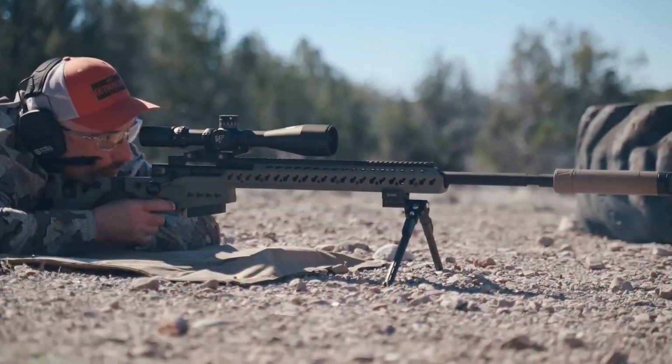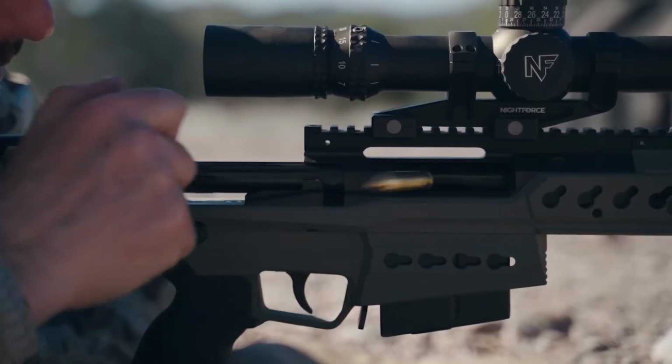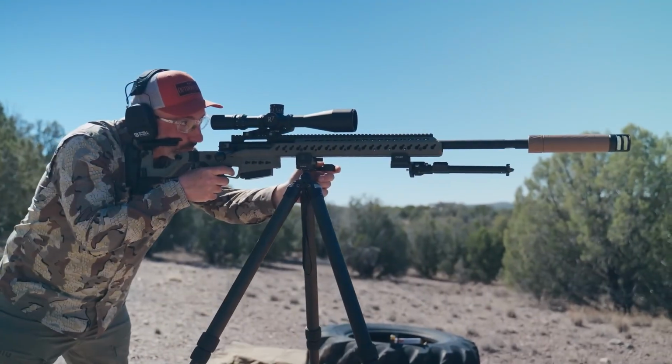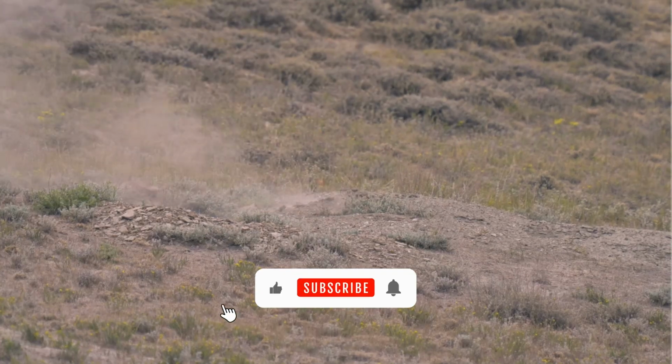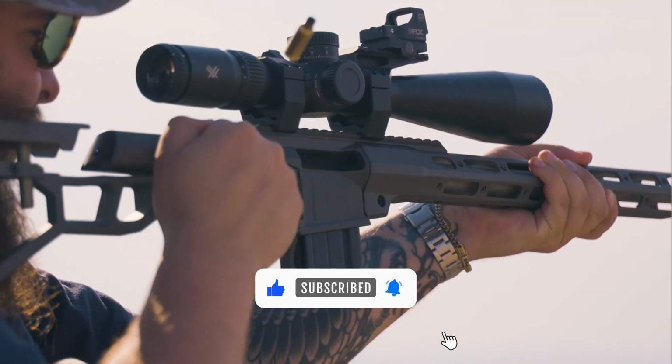What all five share is that elusive feeling of being worth every penny. Not because they're cheap, but because they deliver. Whether that means hitting steel at 1,000 yards, dropping an elk clean, or just giving you the confidence that your rifle won't choke when it matters. That's the kind of value you only appreciate more as time goes on.